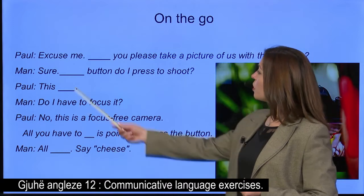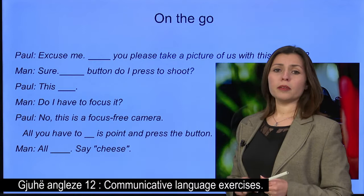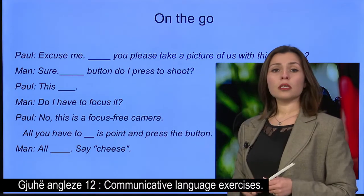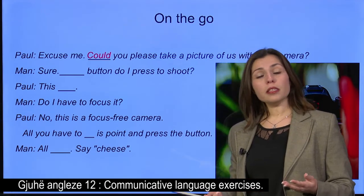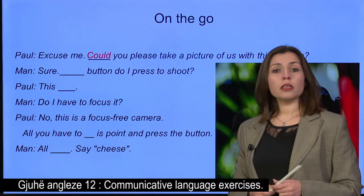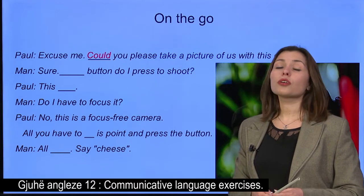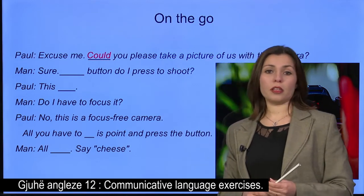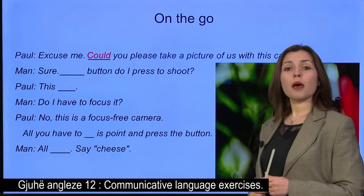So, Paul says to the man, "Excuse me, could you please take a picture of us?" What can we say here? We can say, "Can you please?" or "Could you please take a picture of us?" And why not can? It's not that it is not correct, but we are using could because it is more polite. So, could you please take a picture of us with this camera?